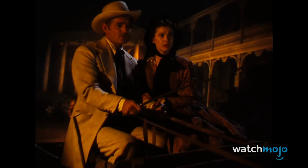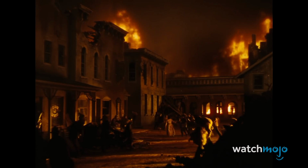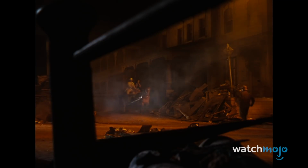The burning of Atlanta scene in Gone with the Wind was a pivotal one for this 1939 classic. This sequence demanded a lot of moving parts, skill, and hard work to execute. Did you know that the scene also did a little housekeeping for the storage crew over at MGM?